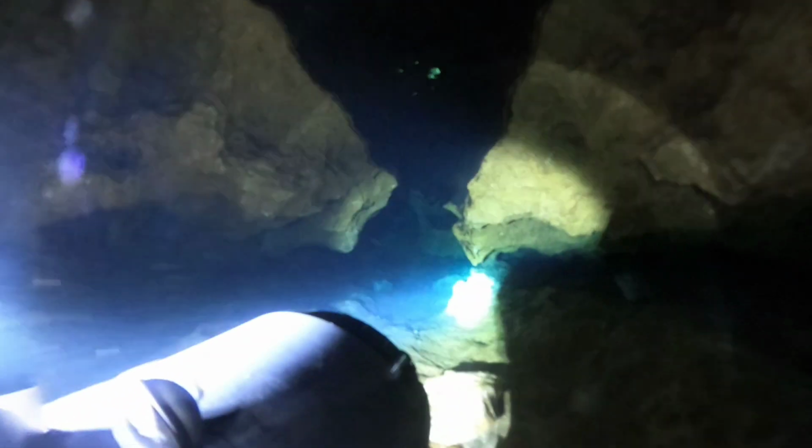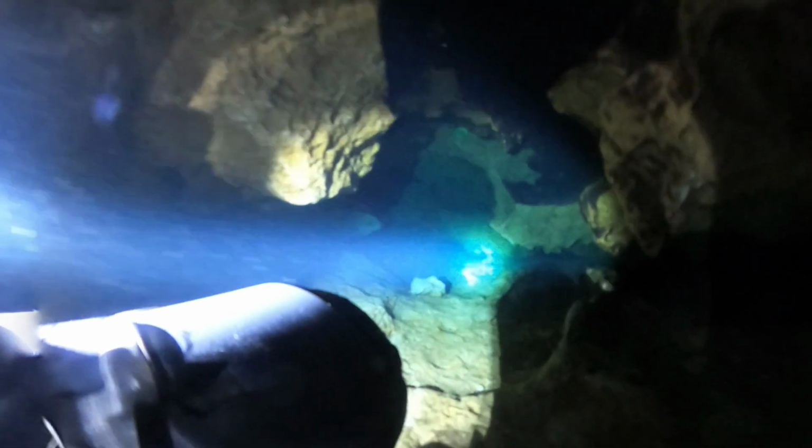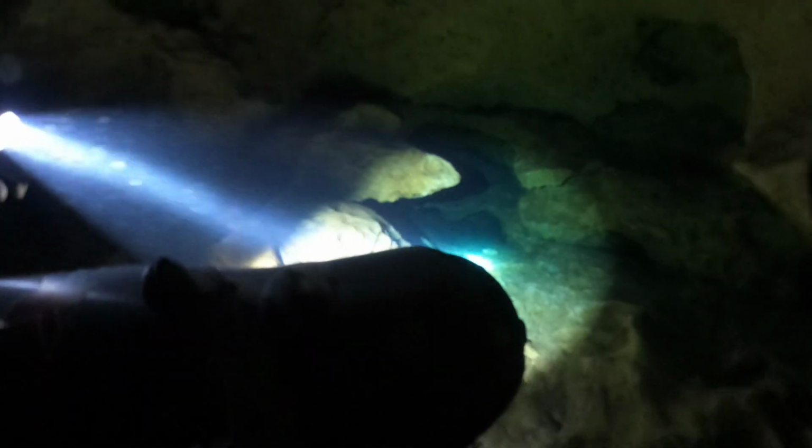This is a deep cave, typically around 100 feet. I don't know if you'll catch it, but I'll make a left-hand turn and drop, and then I'm at 100 feet the whole time.